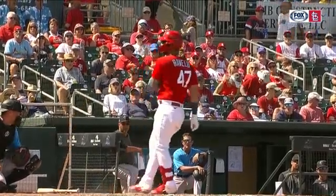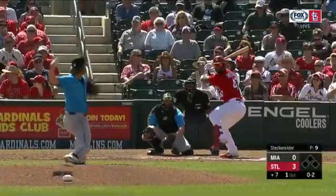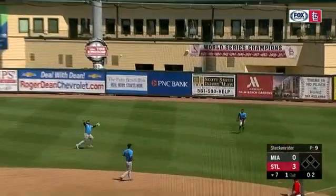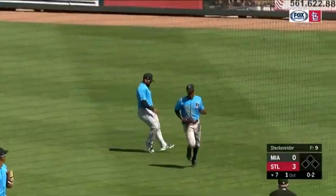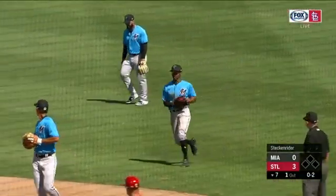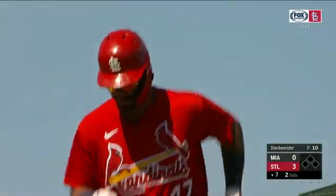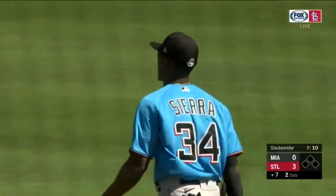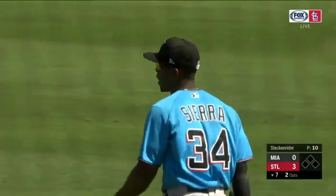Oh, I got his hand almost. And Ravelo puts it into play. Shallow right, and the catch is made. Long run for the right fielder. Good job of staying focused throughout the play. And with that, there's 2 down and Dylan Carlson.